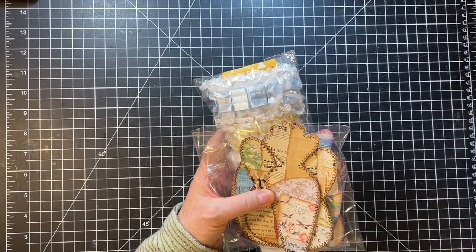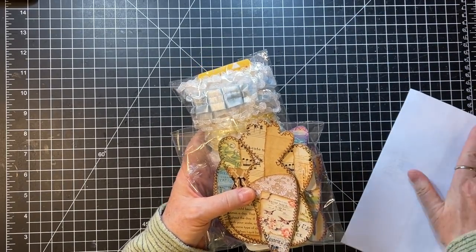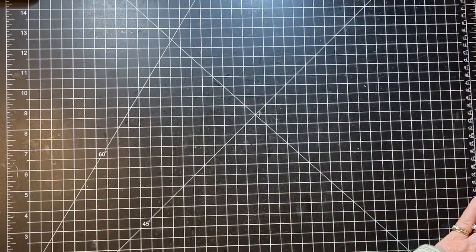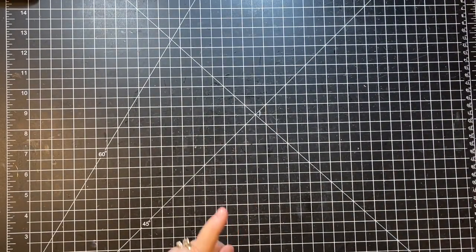Okay, Glue Patch Studio. Thank you, Dee Dee. Thank you, Delinda. Thank you, Glue Patch Studio. Let's see what else here. Let me put them away. Oh, sorry, guys. Okay, let's do these.